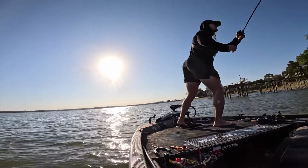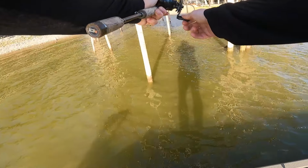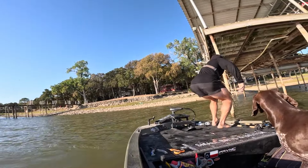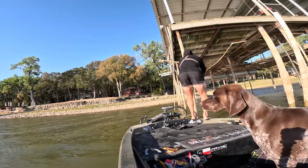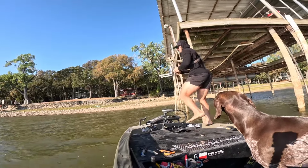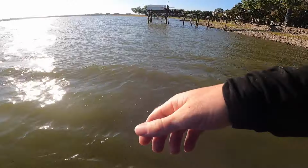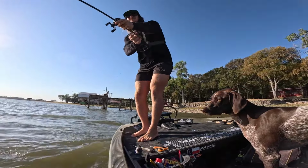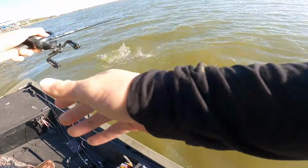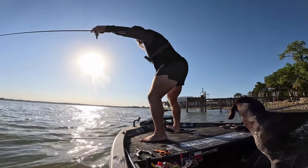Oh my goodness. Oh my gosh, guys. Might be a really big one. Gotta get him around this pole. Got it. That might be a big one. What is that? Oh my God, guys, huge. I just had to work him around that pole.